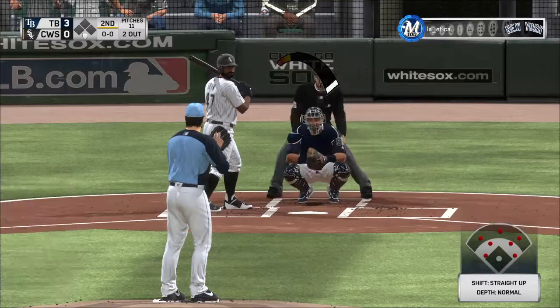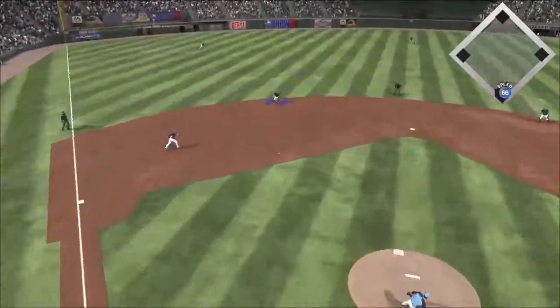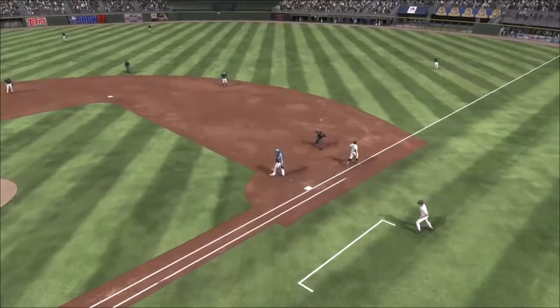Striding into the box, Denard Span. He'll try to make something happen with 2 gone in the bottom of the second. Hot shot on the ground is short. Cozart has it. Throw to first in plenty of time, and the side is retired.